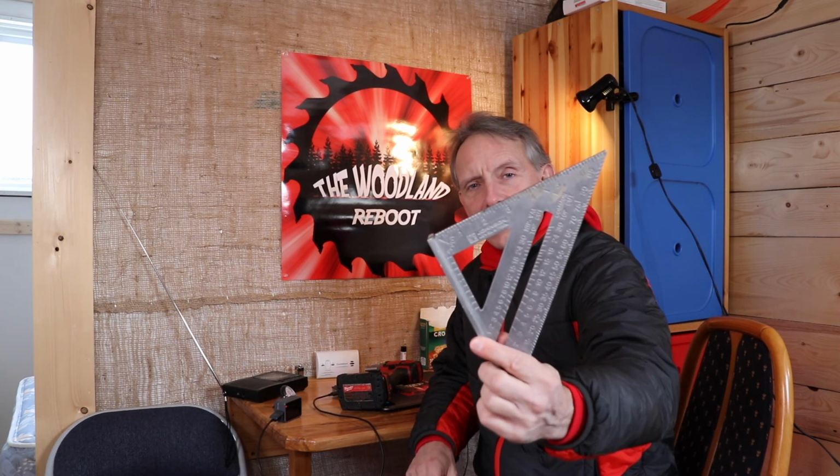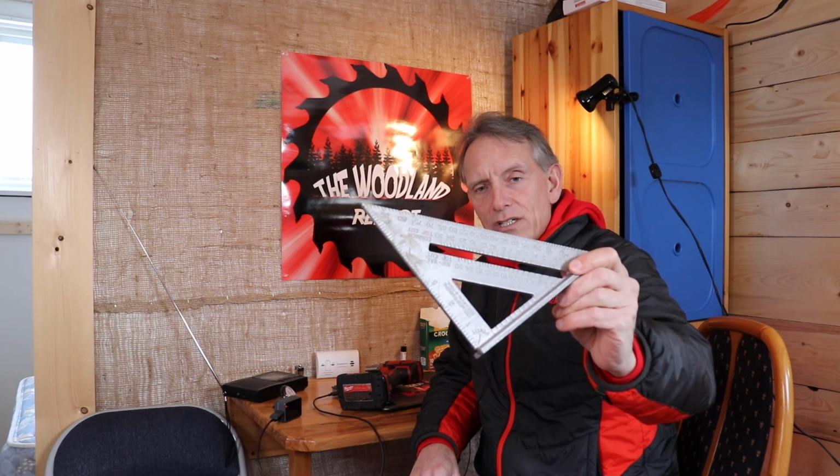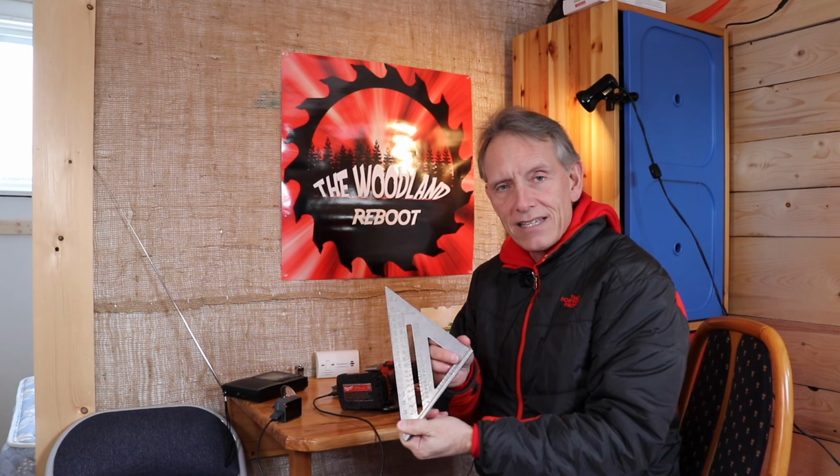Okay, a couple tools that I forgot to show when inside the red barn there, inside my shop. Speed square, right angle, useful for many tasks and jobs that you'll be undertaking in terms of the construction process. You want to get one of those, that size or larger.